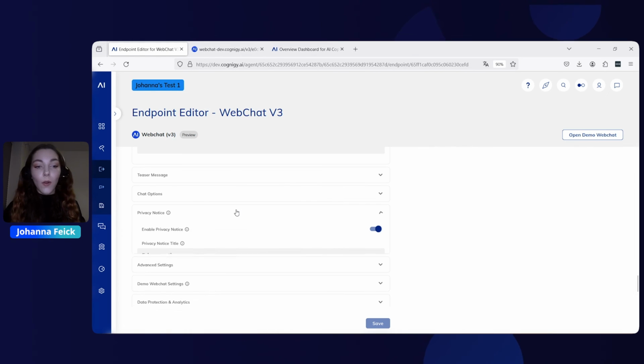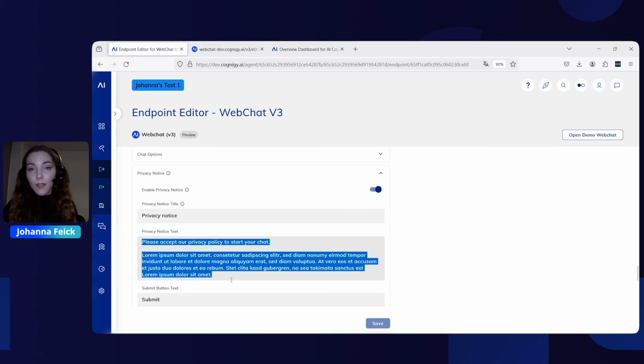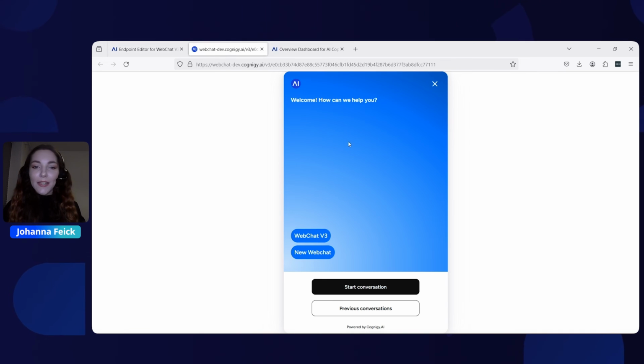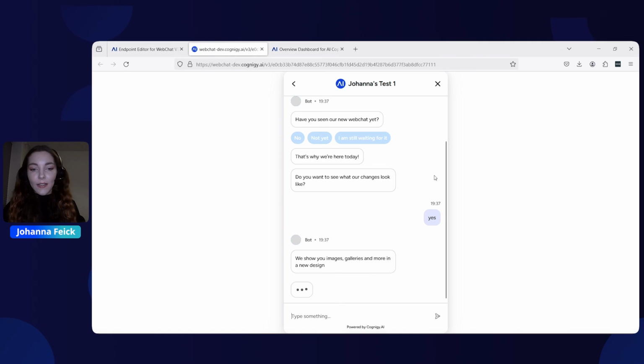Then on the other hand, we also have a custom privacy notice now. This means that you can just copy your privacy policy in here, and it will ask the customer to accept the privacy notice before they can engage with the WebChat to make sure that everything aligns perfectly with the GDPR concerns that you might have. Then to show this a little bit in practice and to also show you a little bit more about what this redesign looks like, we can just start right here with a conversation starter and show our flow. And of course, we want to see what the changes look like.